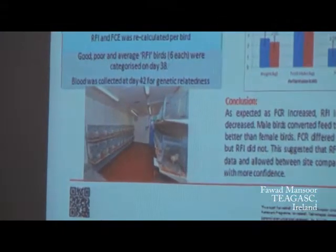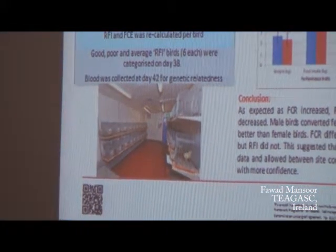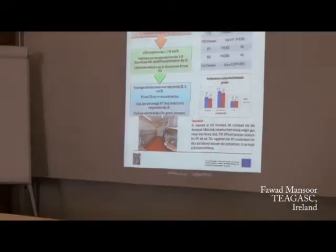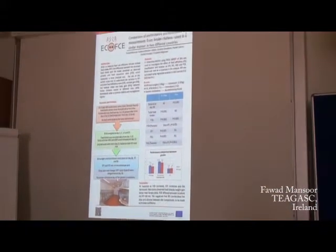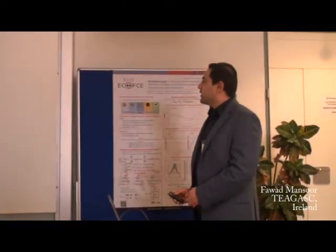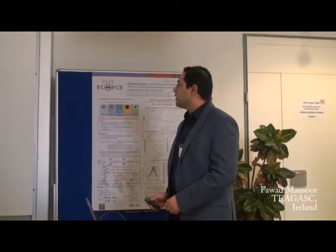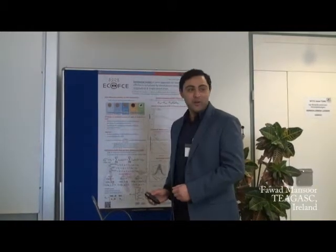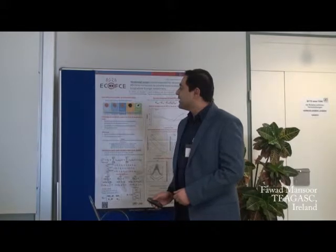For analysis, three-way ANOVA was used to investigate the effect of feed efficiency class and location on the performance traits: RFI, residual gain, residual intake and body gain, and feed conversion ratio. Batch was used as a covariate in this analysis, and RFI was calculated using a regression analysis model in SAS. I think Barbara will explain a bit of all the stats behind it and the regression model later on.